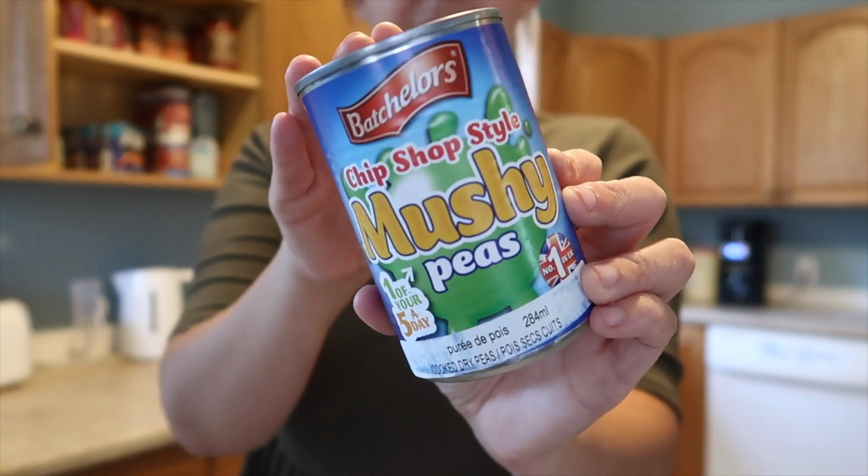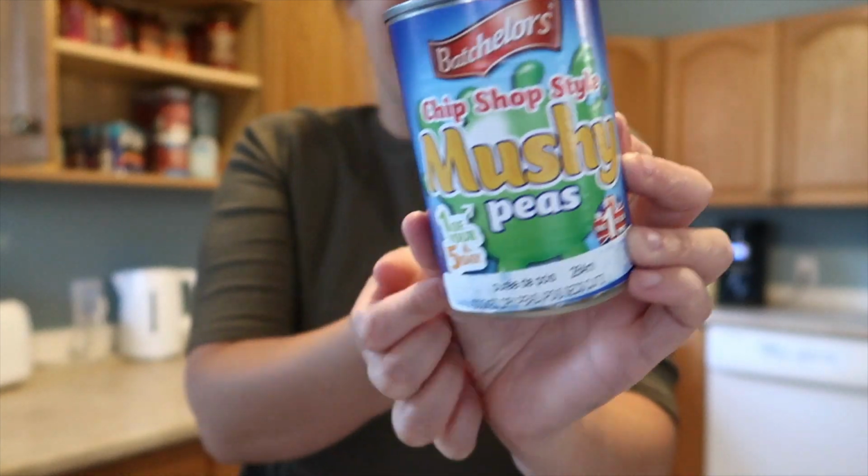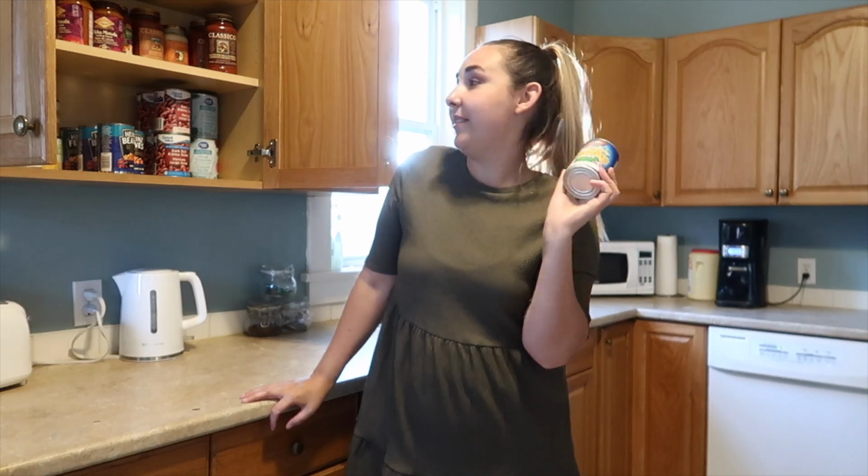So you can get this down the British aisle in Walmart. I can't remember exactly the price, but it wasn't too much. I think it was $2. Jake just picks this up to have with fish and chips of an evening, and you can see that they're being imported from England. But yeah, so we get these from the English aisle in Walmart, and they're dead cheap.